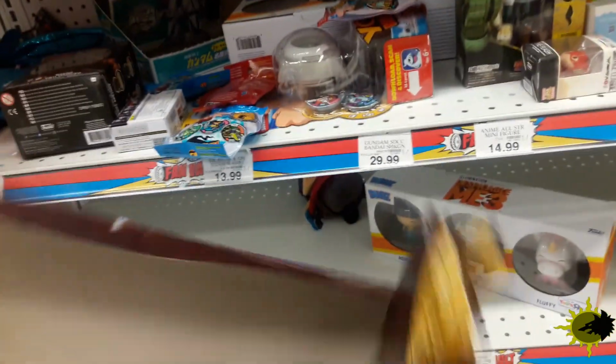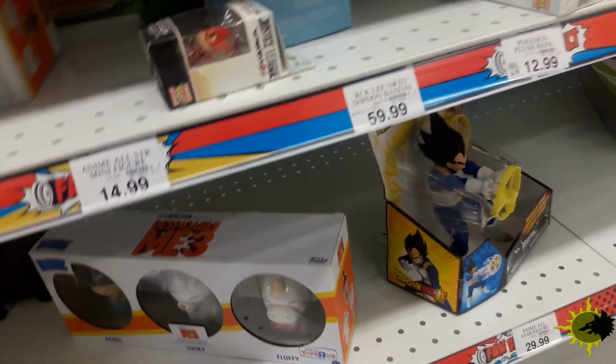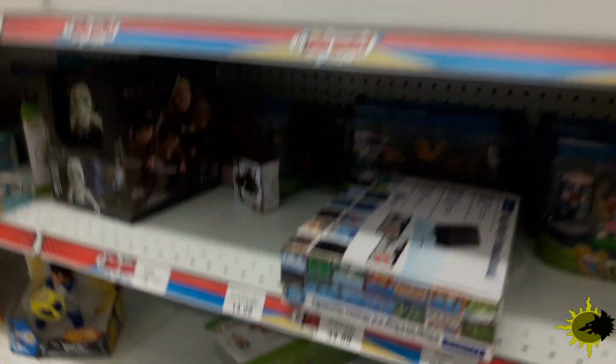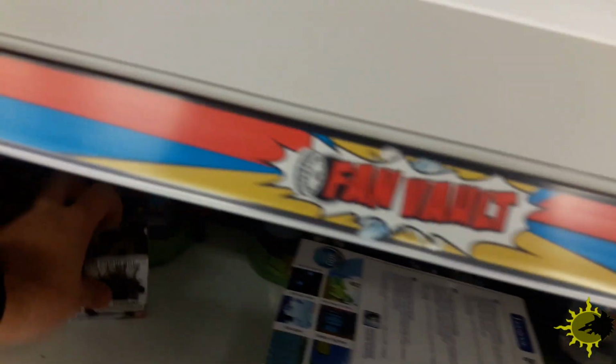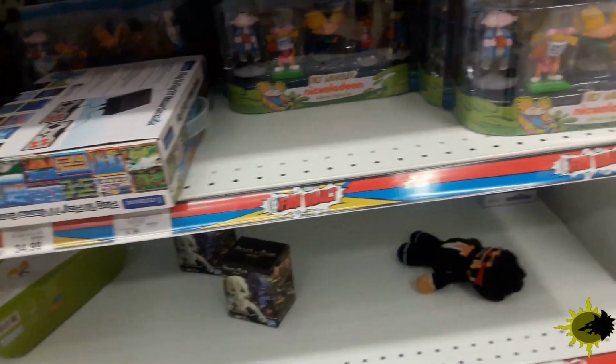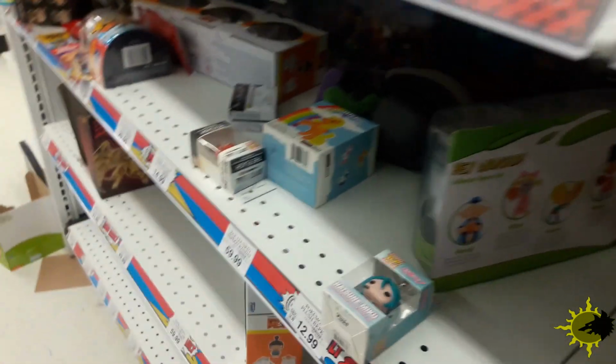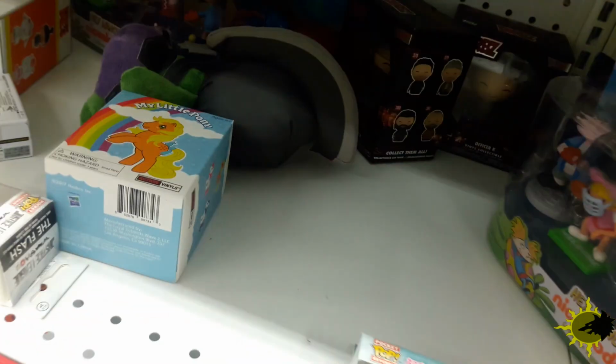Looks like there were Yu-Gi-Oh cards in here, but they're all gone. Gundams are all gone. There's a mess, guys. Last time we were here it wasn't this bad, and now it's like stuff everywhere. Oh, I got this one. I just bought that for fun last time. Still have the Hey Arnold figures in here.